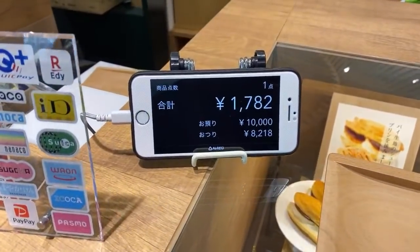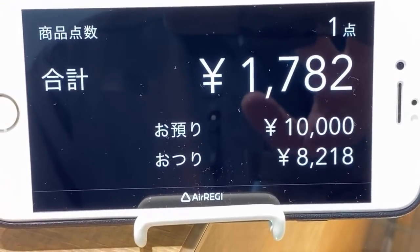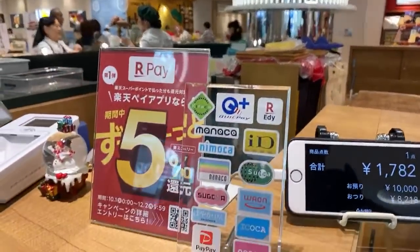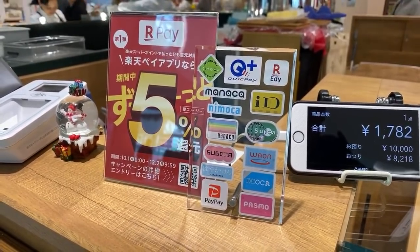That's cool. They showed the price on an iPhone, so they show the change as well. That's very cool. They take everything. I could have paid by Pasmo.